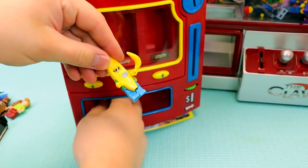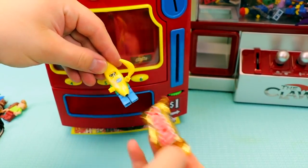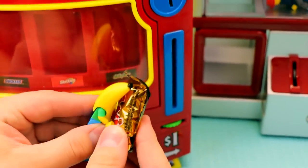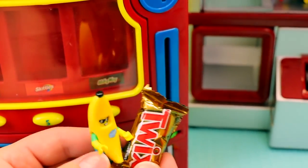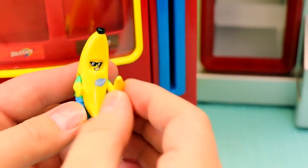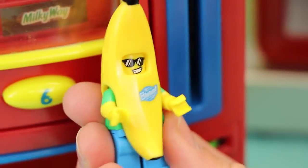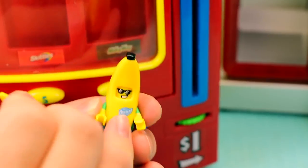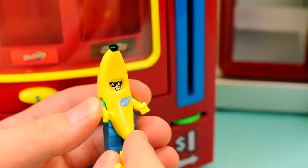No way. The banana guy. He's from the first Lego movie. He's like my favorite. And Twix. He's like in a little box. Oh, and I love Twix. And he's bananas. It's like hilarious. He's so funny. And holding a banana too. That's like, oh, yeah. Awesome. And it just says banana. It looks like the Chiquita banana. Yeah, it looks like the label, huh? Yeah. That's awesome. That's cool.